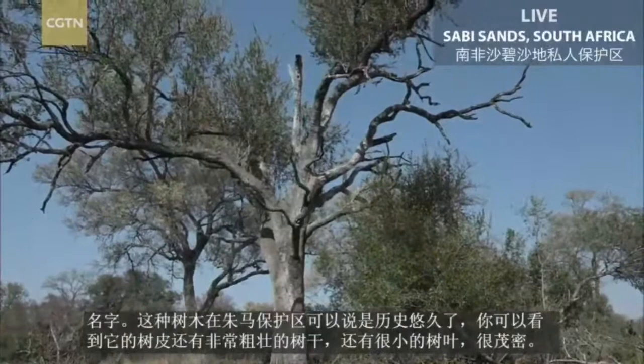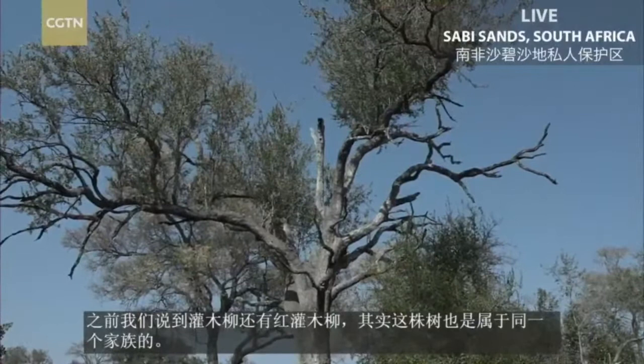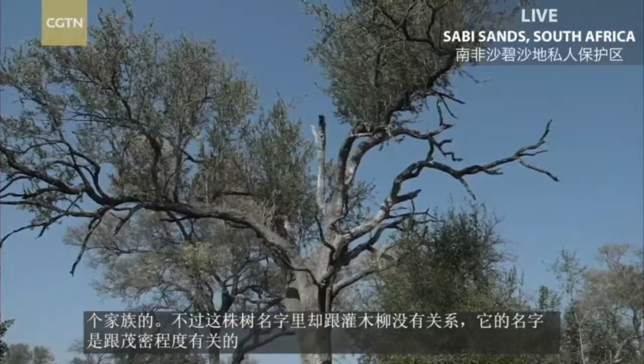Remember we spoke about bush willows, red bush willows, russet bush willows. This tree also falls into that category. But the word bush willow is not in its common name. Its common name refers to the density of its wood. And it is a protected tree. So you cannot drive over leadwoods. You cannot take them down.